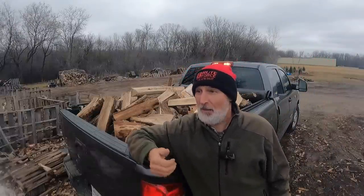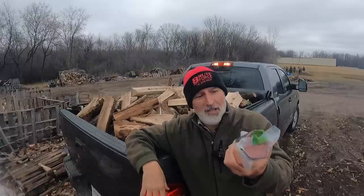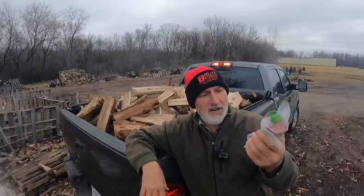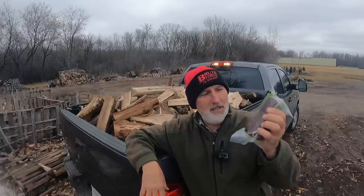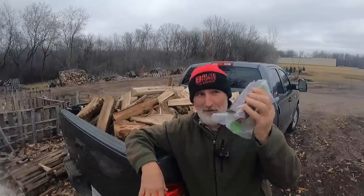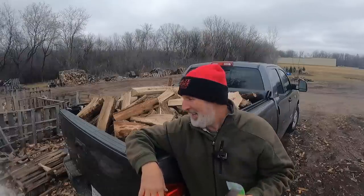So there's another load in the truck ready to be delivered. Bert came, stopped in, dropped me off some world famous sausage that apparently the recipe is under 24 hour guard. A guy stands over the recipe and guards it because it's that good. And so this is going to be like a good meal for me right here. And we got the wood loaded up. I'm going to go deliver that in Oshkosh.